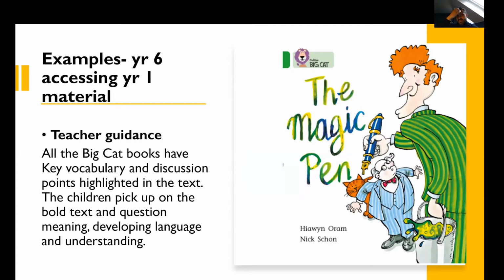So this is a year 6 child, and they're at a year 1 material level. The Magic Pen is a green book. There's green A and green B, and it's aimed at early year 1, with Red's early year 1, mid-term 2, I'd imagine, for year 1. So all the Big Cat books have key vocabulary and discussions about how to develop their language and understanding.